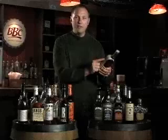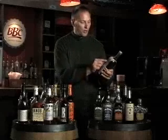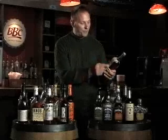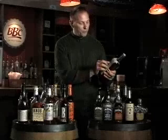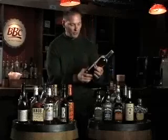Kentucky. The word Kentucky means it's distilled in the state of Kentucky and aged in the state of Kentucky for at least 1 year. So we know that this product is from Kentucky. It's at least 2 years old. Bourbon, whiskey. We know those classifications. You have those in your head, you know what's going on there.